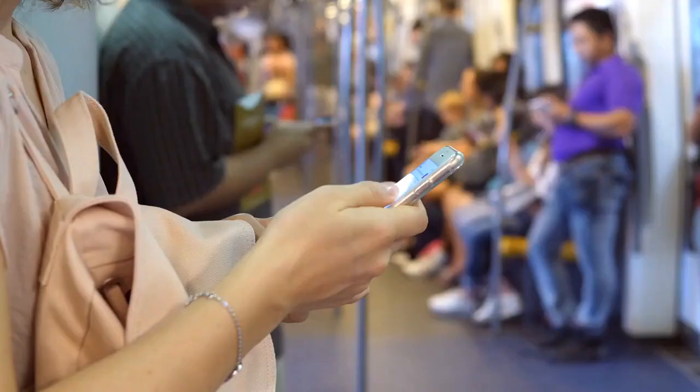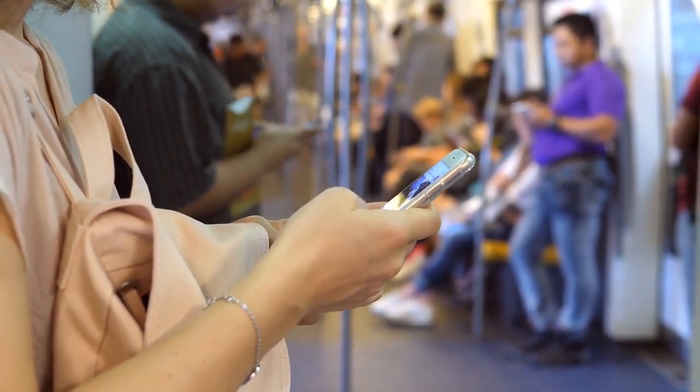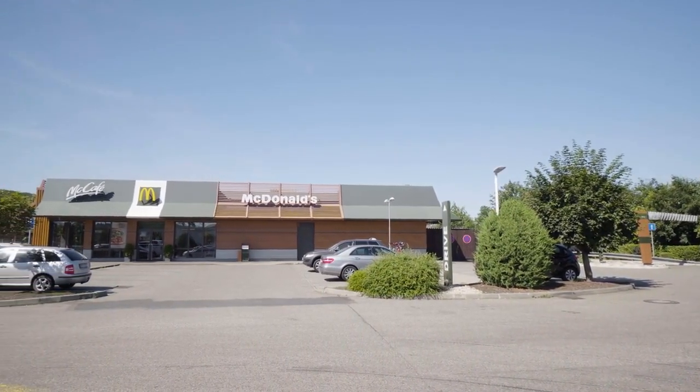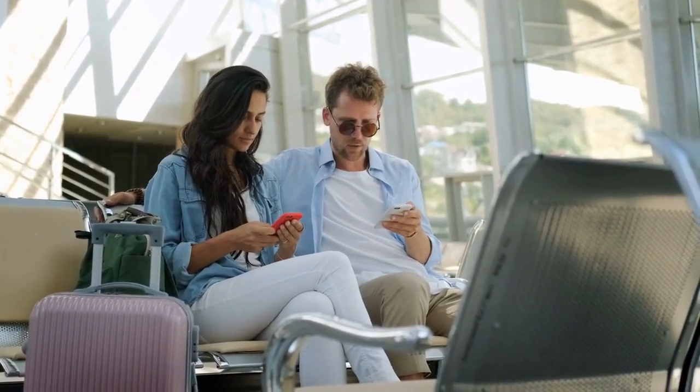Tip number 8. Take advantage of free Wi-Fi. Japan has plenty of free Wi-Fi spots, which can save you money on data roaming charges. Some popular options include Starbucks, McDonald's, and convenience stores. You can also rent a portable Wi-Fi device at the airport for a reasonable price.